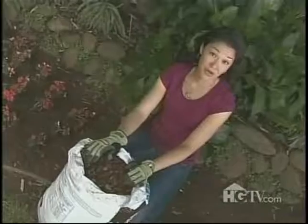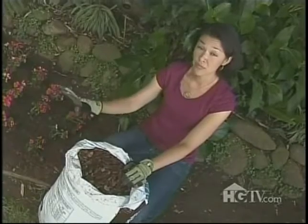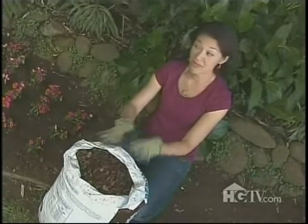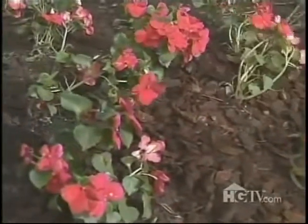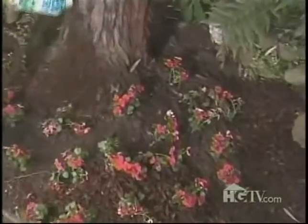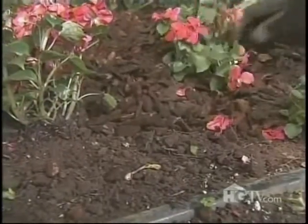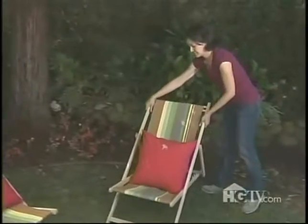Now we're going to add a layer of mulch, and if we apply 4 to 6 inches, it's going to help retain soil moisture, keep weeds down, and also insulate our roots. But it will give our whole garden a final finished look. Man, do I love talking about mulch. It helps with erosion control, moisture retention, weed reduction, plus organic mulches like this bark break down and enrich the soil. Looks good, too.